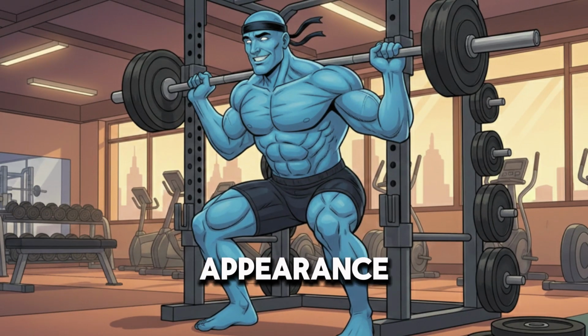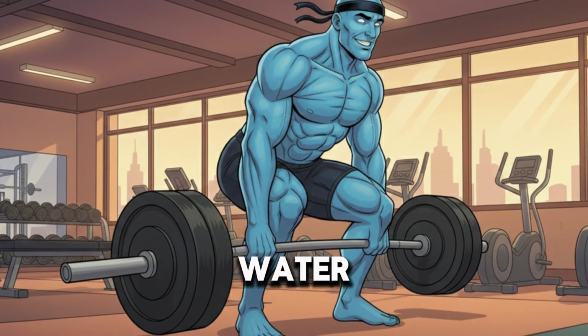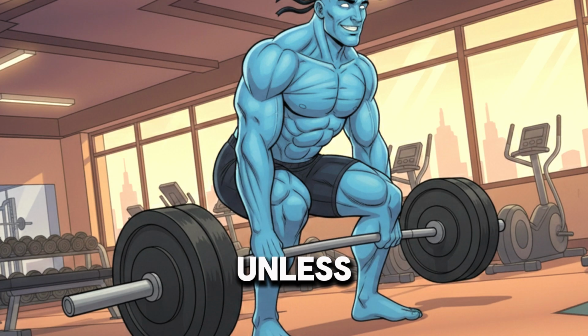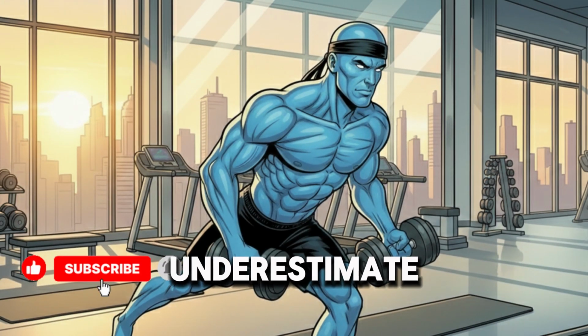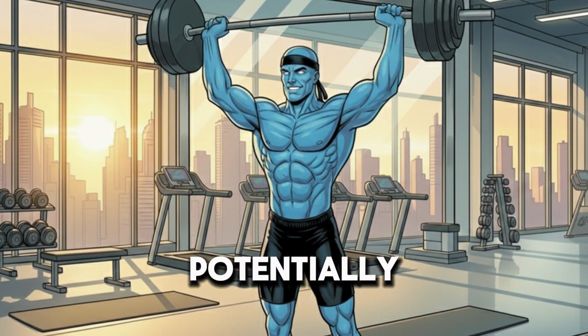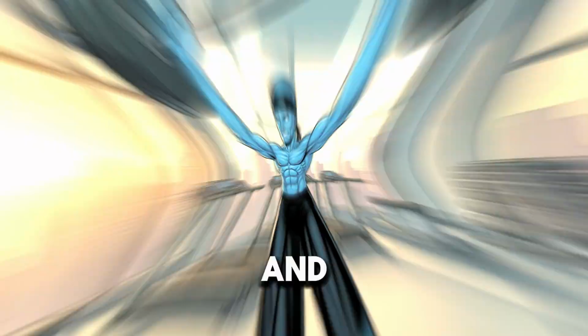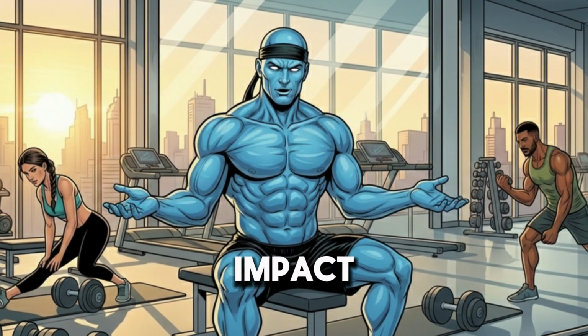Hydration affects muscle appearance as well. Dehydration can make muscles look flat. Drinking at least 2.5 to 3 liters of water per day is a good baseline for most people. There's no need for extreme water manipulation unless you're preparing for a competition. Don't underestimate stress. Chronic stress elevates cortisol levels, which can promote fat storage and potentially increase muscle breakdown. Managing stress through proper sleep, structured routines, and mental balance can significantly impact your physique.